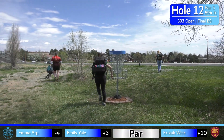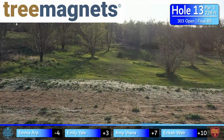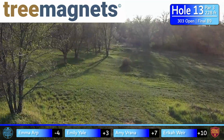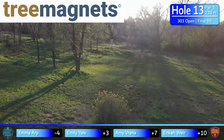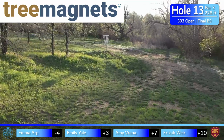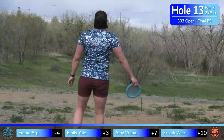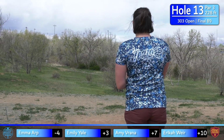Yeah, definitely. She's still having a great round as we are headed over into hole 13. So hole 13, it's really a pushing hyzer. Par 3, 228 feet. We do have the OB left and all of these little Twizzlers if you do go early left. If your righty backhand hyzer does go in early, it's not a great place to be.